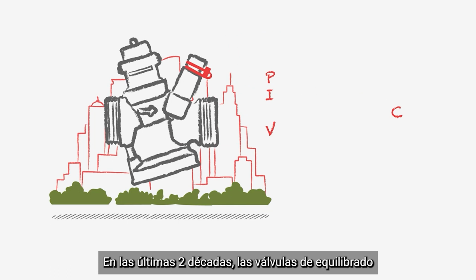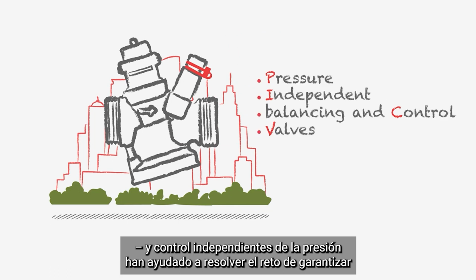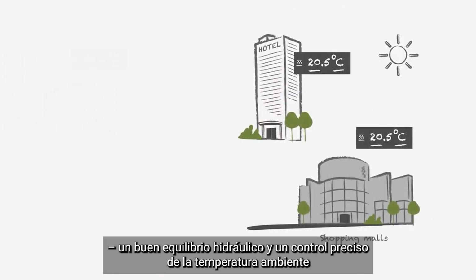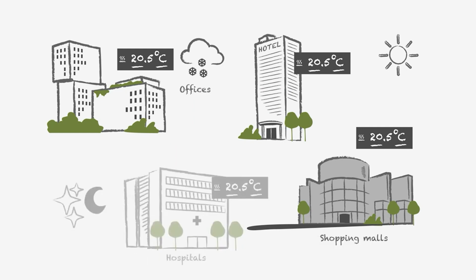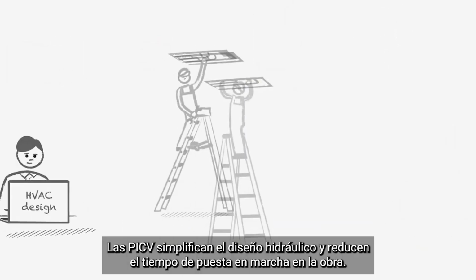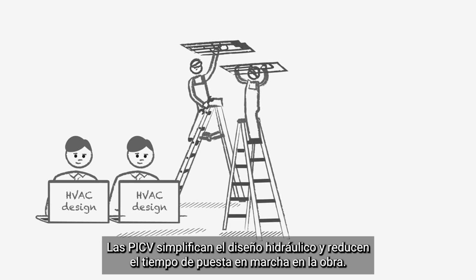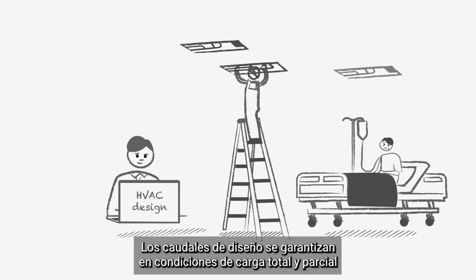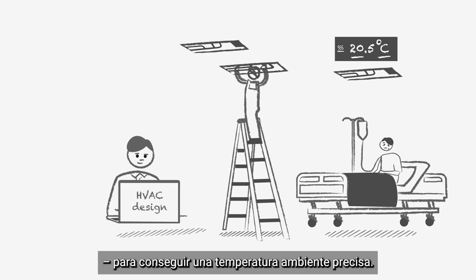In the last two decades, pressure-independent balancing and control valves have helped solve the challenge of ensuring a good hydronic balance and accurate room temperature control in larger commercial and institutional buildings. PICVs simplify hydronic design and reduce commissioning time on site. Design flows are ensured at full and partial load conditions to achieve precise room temperature.